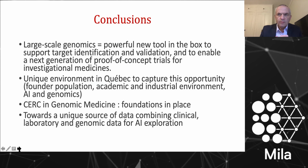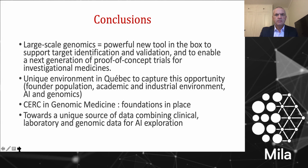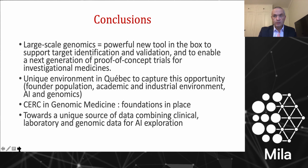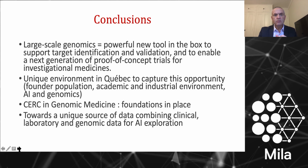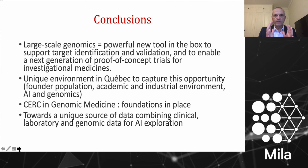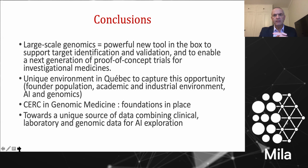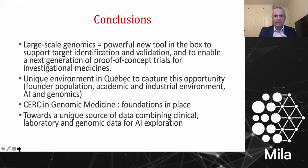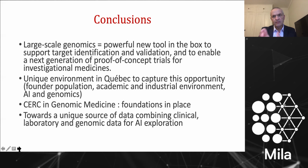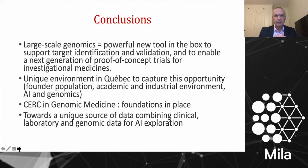So to conclude my presentation and open up the discussions, I hope I have convinced you that large-scale genomics represent a powerful new tool in the box to support target identification, target validation, and also to open up the next generation of proof of concept trials for investigative medicine. Very small trials, very informative, very decisive. We strongly believe that the environment here in Quebec is unique to capture this opportunity because of the founder population and the enrichment I mentioned to you, because of the academic, industrial environment, and all the capabilities in genomics and AI, plus the clinic.